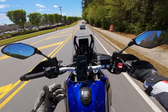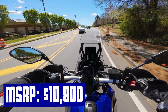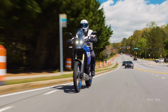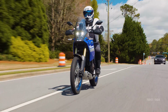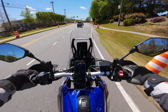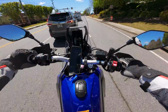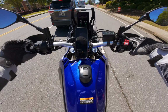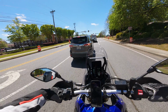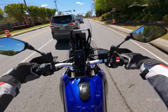Now, this bike comes at a price tag of $10,800 if you can find one in your local dealer. Every review online spews how much they love this bike. Sometimes that's true, sometimes that's not for everybody. I knew if I rode this bike and it was as good as everybody says it is, then I would have a real big problem because I don't have 11 grand. Now, the reason I have not been giggling this entire first ride is because while recording it, I have been thinking how many organs I have to sell to be able to afford this.